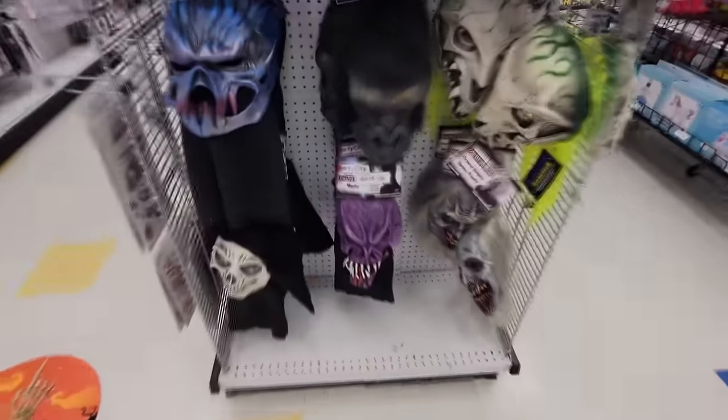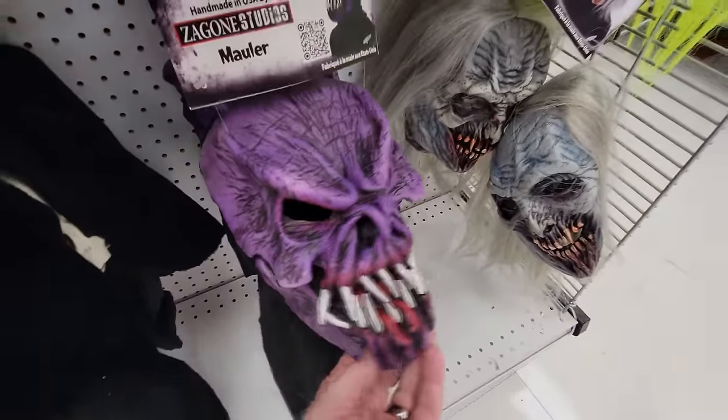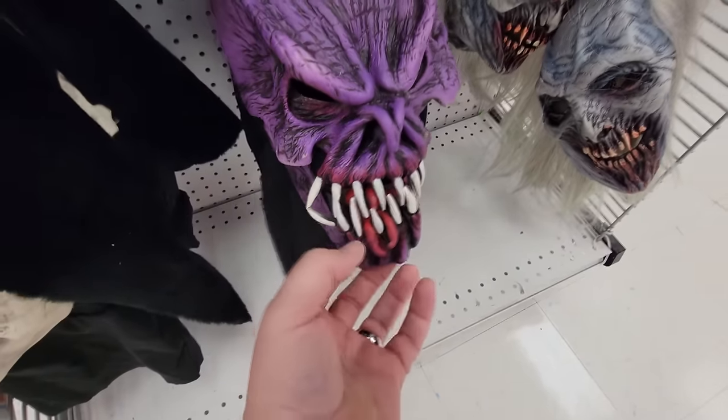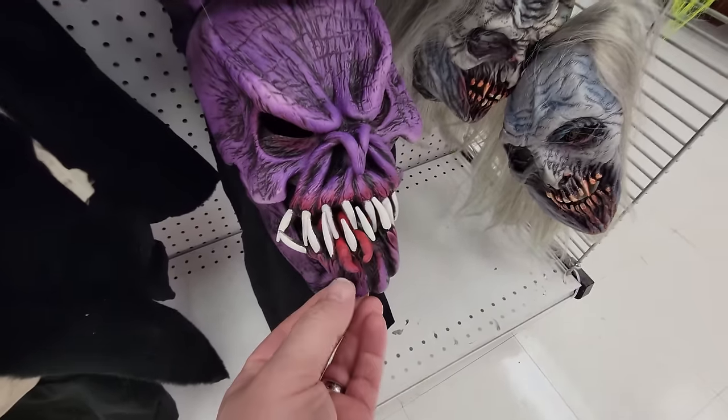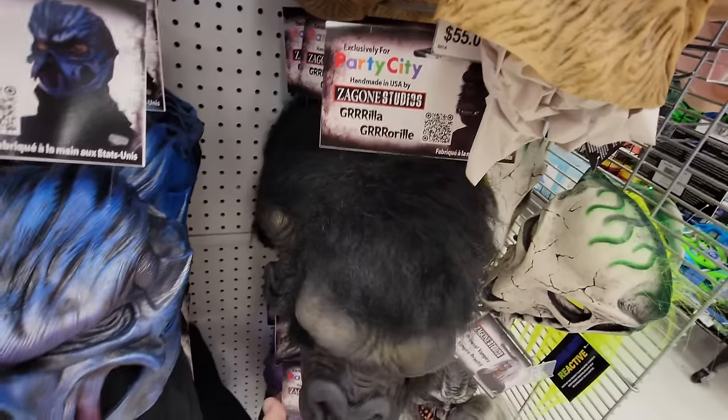Okay, let's look at some of these. Look at this. This is called Mauler. It's purple. Look at the teeth on that guy. Oh my gosh, look at the tongue trying to protrude out. I can't even say it. And it's split in two over that tooth. That is horribly disgusting. We have a gorilla.